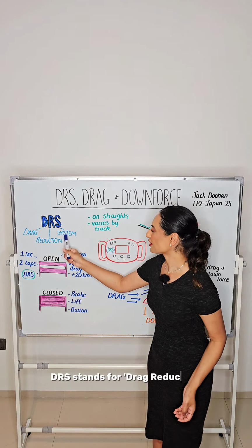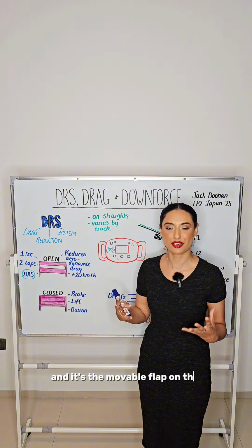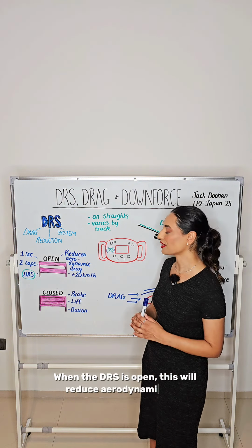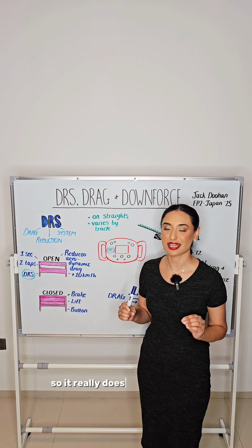DRS stands for Drag Reduction System, and this was introduced in 2011, and it's the movable flap on the rear wing of an F1 car. When the DRS is open, this will reduce aerodynamic drag, increasing top speeds by about 20 kilometers per hour, so it really does aid overtaking.